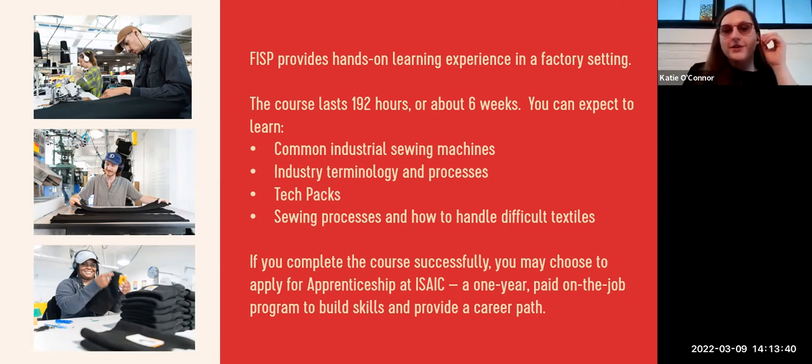So in our program, you learn the 3 most common industrial sewing machines, which are single needle lock stitch, sergers, and cover stitch machines. Those are all the machines you need to make a t-shirt. You do projects throughout the course. It's very, very structured. So you start off sewing on paper, then you go on to sewing on muslin, which is a thin woven material.